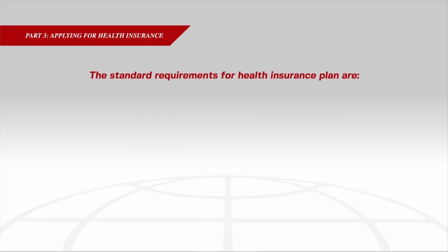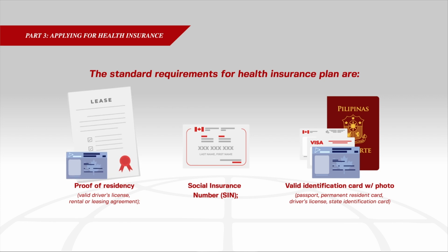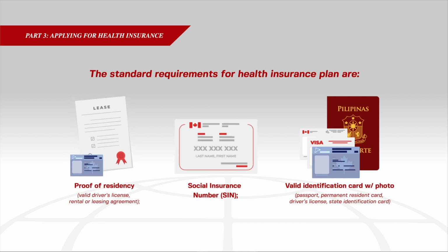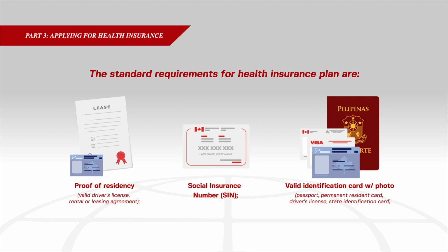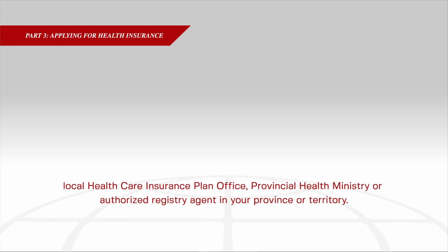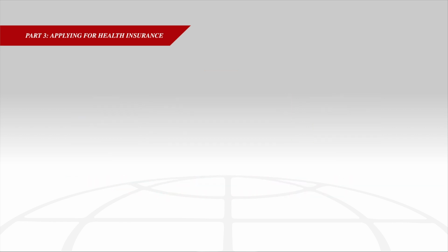The standard requirements for a health insurance plan are: Number 1, proof of residency. Number 2, social insurance number. Number 3, valid identification card with photo. After gathering the supporting documents, submit your application, including the complete requirements, to your local healthcare insurance plan office, provincial health ministry, or authorized registry agent in your province or territory.